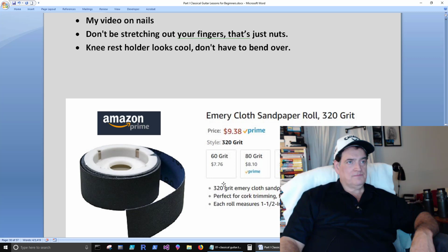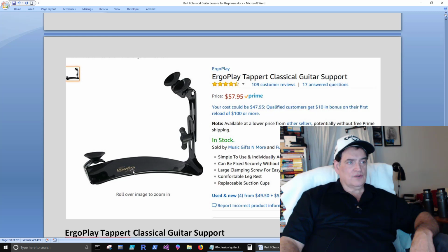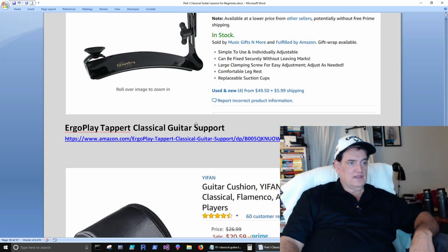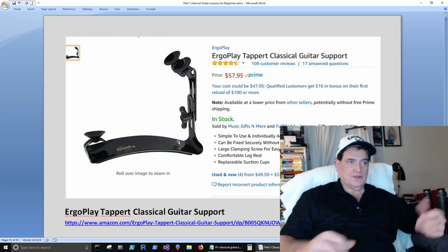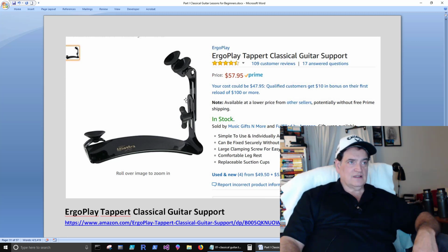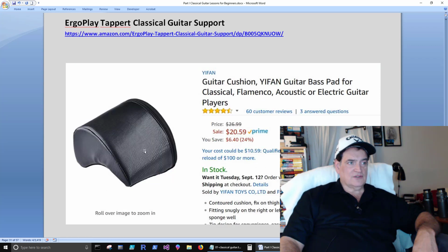And this knee rest holder, that actually looks pretty cool. That must be something new. That woman we looked at earlier, Tatiana, she uses one of those in a lot of her videos, and it looks pretty cool. I've never tried one, but if you have a hard time holding the guitar in place, you might want to think of something like that. And then here's the same type of thing. It's just a little cushion.